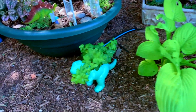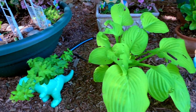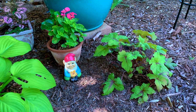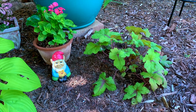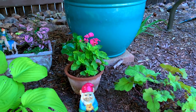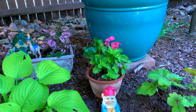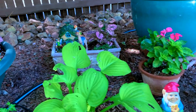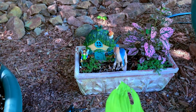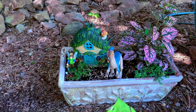And here's my T-Rex with English ivy growing in him as well. And we have another little gnome here. I planted this pretty heuchera on this side of the garden. And then back here you see another pot with begonia and some greenish colored coleus. And in this other pot right here, we have another little house with a fairy prince and a nice big dinosaur joining him.